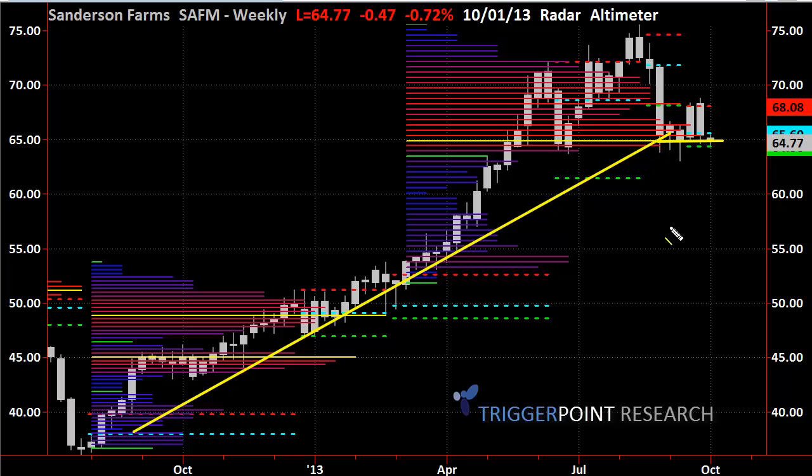What we have now is an area of consolidation. The consolidation really has a range on the weekly of about 64 and change to about 72. Important in this is to note the radar, which is our colored indicator that shows the density of the volume distribution at price over that period. This is a pretty long period, about 6-7 months, and there is a significant amount of support at the 64.80 number, and when you look below that, there is very little support at all.